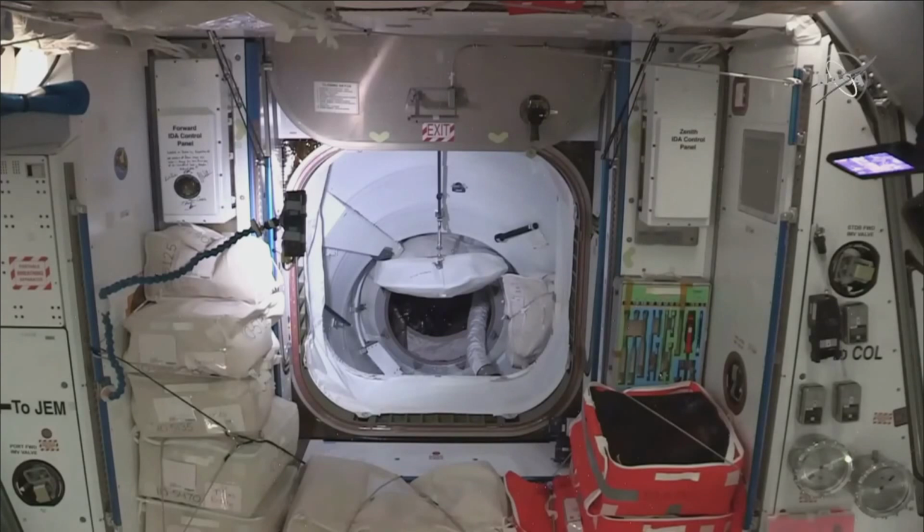Expecting that hatch opening to come any time now, since Kate Rubens has been working speedily through her side of the procedures. This is only the second time we've opened a hatch on a Crew Dragon with people inside from the International Space Station, so still nailing down exactly how long it takes for the crew to complete these procedures. And like we said, getting through it a little earlier than expected tonight.